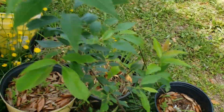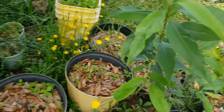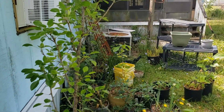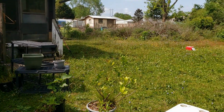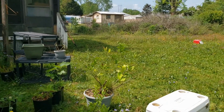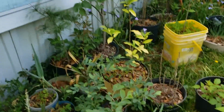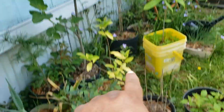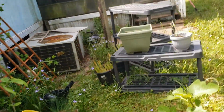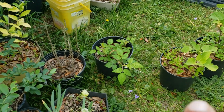I've got a couple lemongrass. I like cooking with lemongrass. So they're doing good. This is my pear. I need to get him in the ground pretty soon, and I'm thinking about putting him over near that fence, and then around it I have 3 blueberries that I'm going to plant. 1, 2, and 3. So 3 blueberries. This is a raspberry. I had 3 good raspberries, and this is the only one that came back.